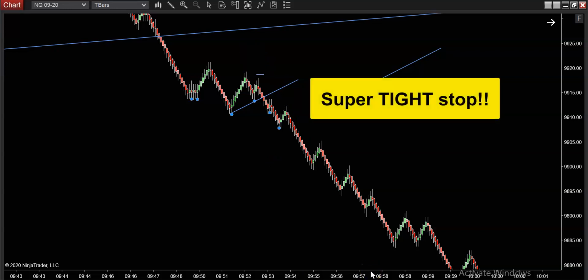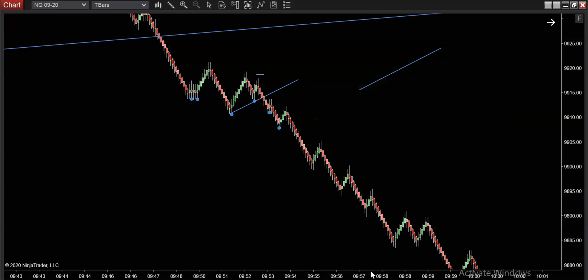That's peanuts. For those of you that trade the NQ futures, you know that a 20 tick stop, which is 4 or 5 points, is nothing. That's peanuts on the NQ. And this thing just dropped like a stone. It basically dropped almost 100 points immediately after the trend line broke.